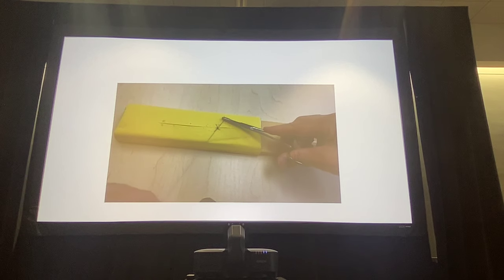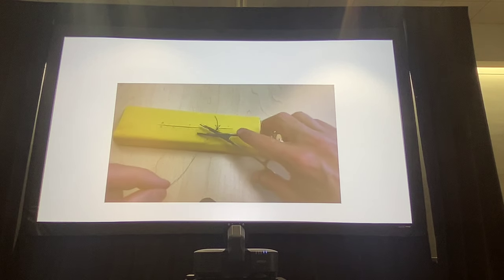The video and I'll come around and see how you guys are doing with it. That's the cruciate pattern.